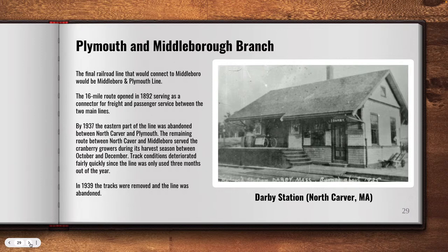And then eventually, a lot of the cranberry growers decided maybe it'd be best to move by truck. And, of course, the track was deteriorating fairly quickly because it was only used 3 months of the year. In 1939, the tracks were removed and the line was abandoned. Still to this day, you can see a mere path of where the line used to be, depending on what segment you're looking at.